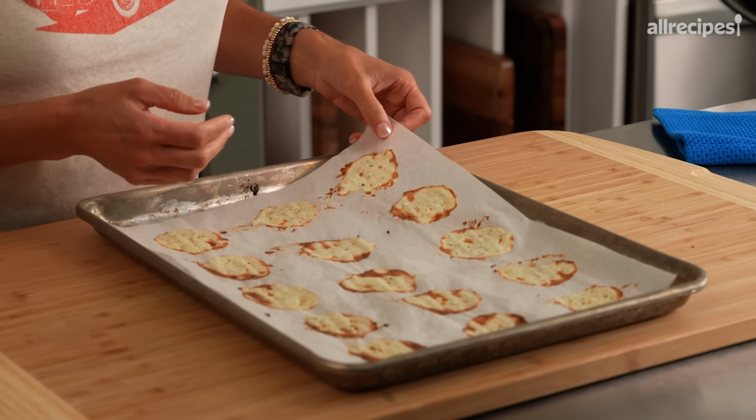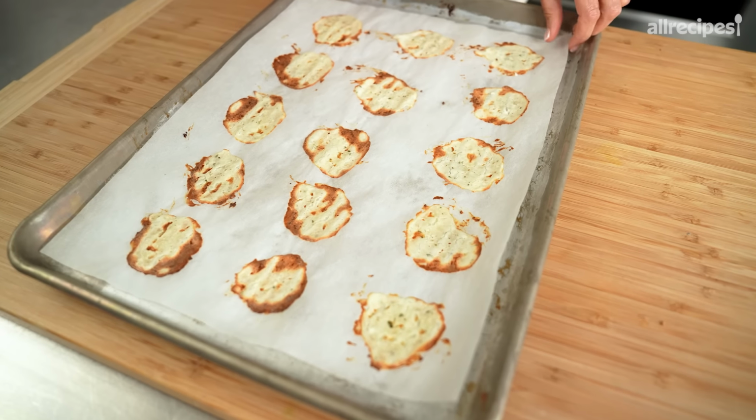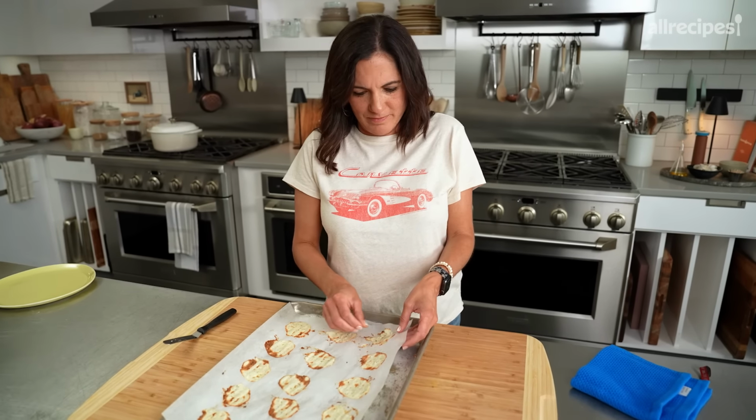Okay guys, I'm not so sure about this one. The instructions say that you need to let them cool completely on the parchment paper and then peel them away a little bit, because they do look like they are stuck. They actually kind of smell good, like a sour cream and onion chip. Maybe we should have greased the parchment. Let me taste it for you. They can't all be perfect, you know?